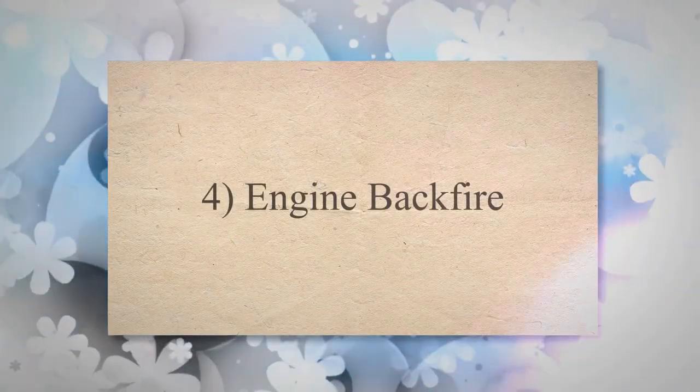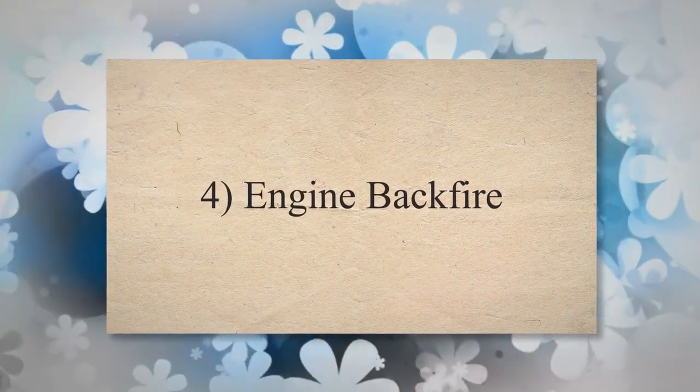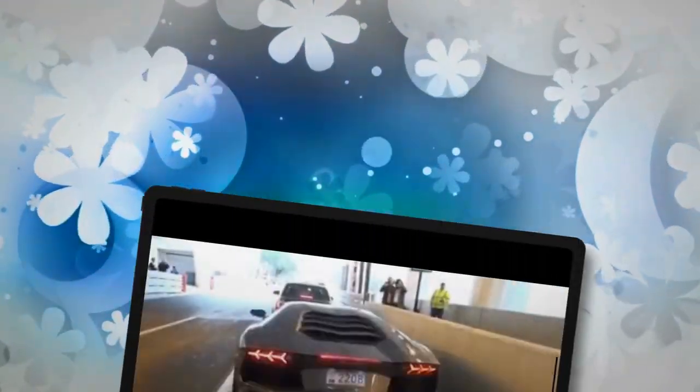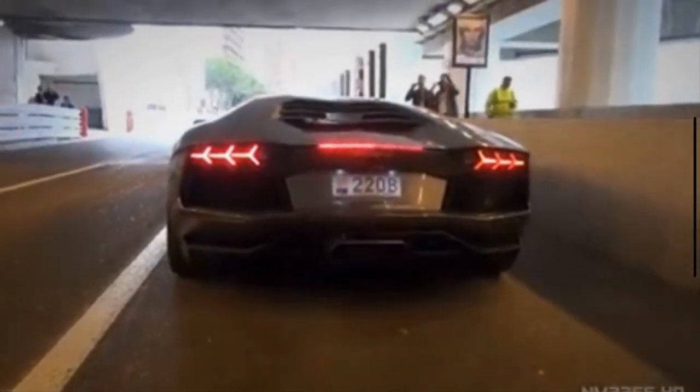Four, engine backfire. When flames emerge from the exhaust pipe of your vehicle, it is known as a backfire. The vehicle starts backfiring when combustion of the air-fuel mixture happens outside of the combustion chamber. While a backfire can be a sign of a failing IAC valve.